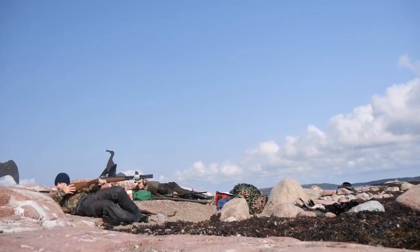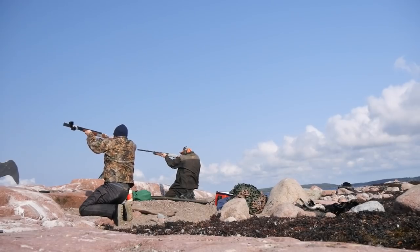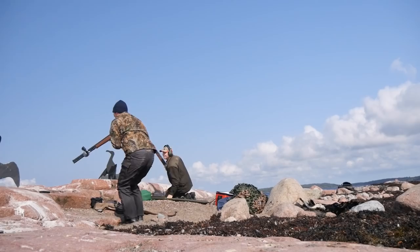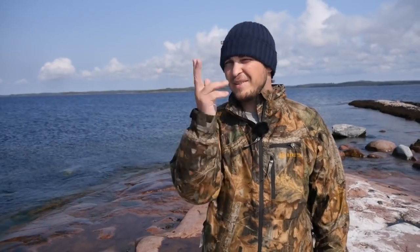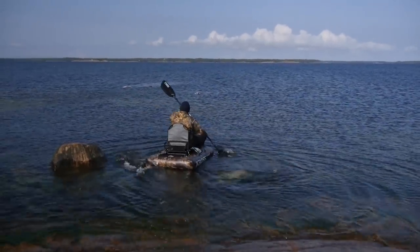There's way too much of these birds. Three. So now we have 5 dead cormorants on 5 shots possible. We've never experienced something like that before. So now we're gonna grab the iCross, and now we're gonna go out and grab them.